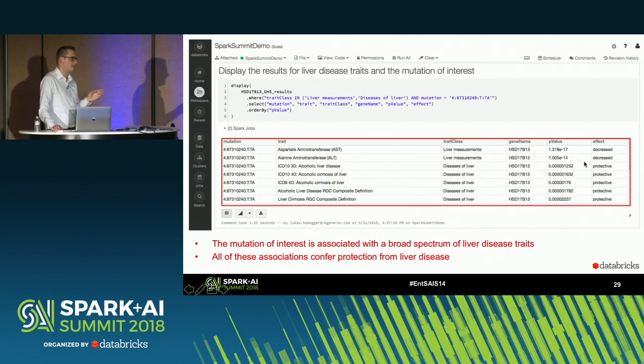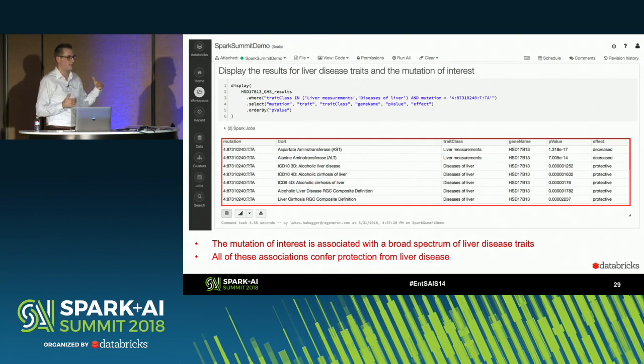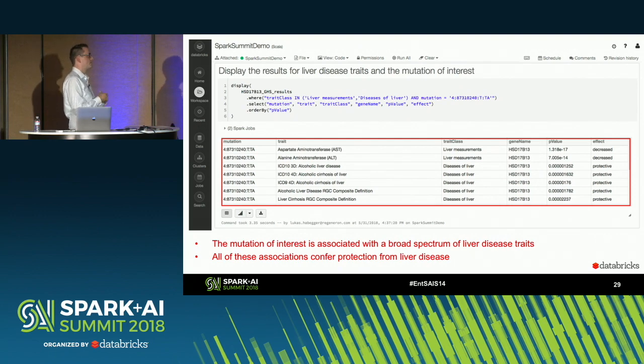Now, there are two key takeaways. One is that this mutation is associated with a broad spectrum of different liver disease traits. And secondly, all of these associations confer protection from liver disease. What you can see here is that AST and ALT are associated with this mutation, and this association lowers the levels of these two enzymes. You also see a protective effect for alcoholic liver disease, cirrhosis of the liver, and so forth.